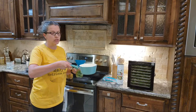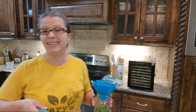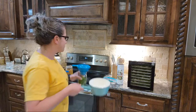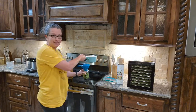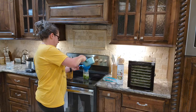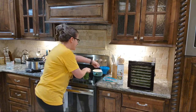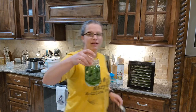Now, I would usually do this over the sink. But since you're live with me here, I'm gonna make a total mess on the stove, and I'll just clean it up when I'm done. So I will try not to make a mess. And you just pour it over. Look at that. I didn't even make a mess. So now you've got a clean jar of herb vinegar.